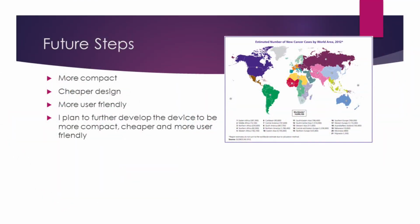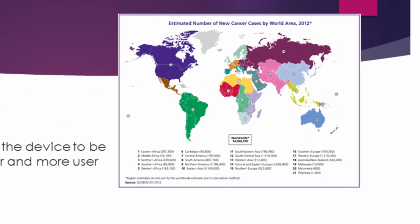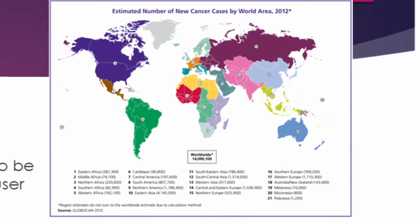I plan to further develop the device to be more compact, cheaper, and more user-friendly. SLIDEMAP will enable faster, more accurate diagnoses of tumor samples, improve the standard of care, and save lives around the world.